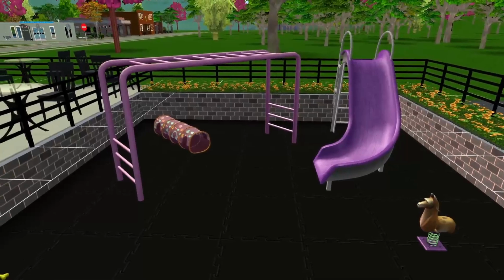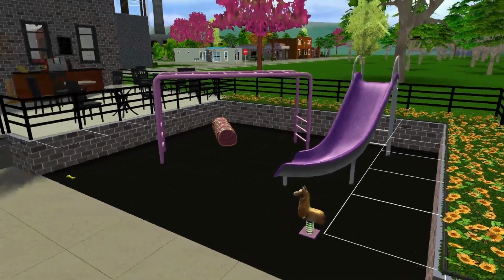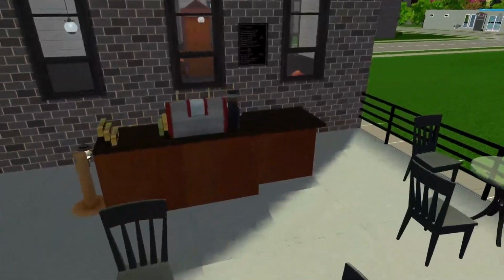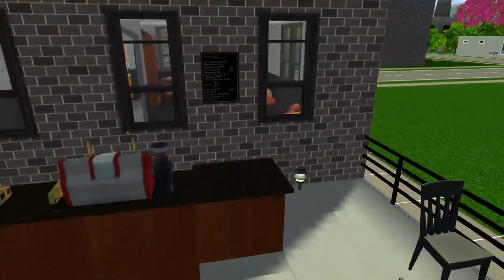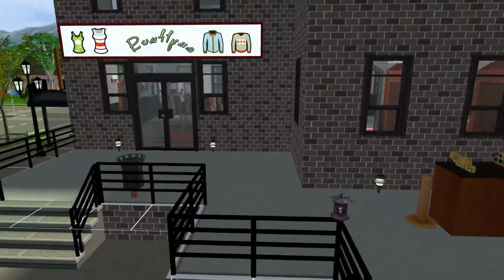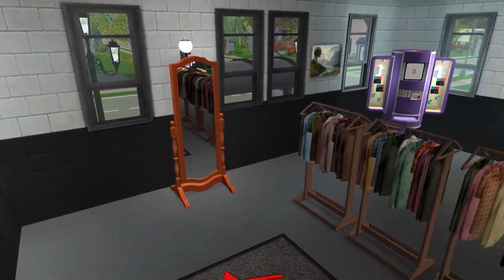So toddlers can go to lots in my games. I don't take them very often, but sometimes it's required when their parents need to go shopping. And then outside here, we have a little outdoor eating area. So they can order espresso and coffee here. And there is, of course, a menu board here where they can order food. So this is similar to what is in the base game. And then if you come over here and we go inside, Country Chic Boutique is, of course, a clothing store first and foremost.